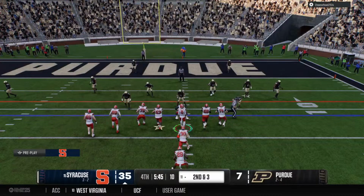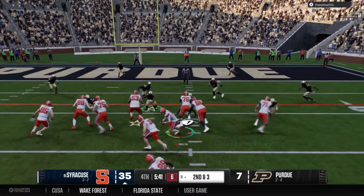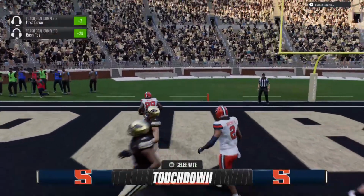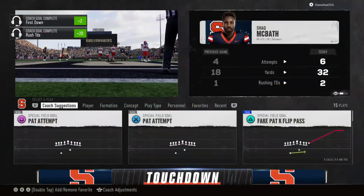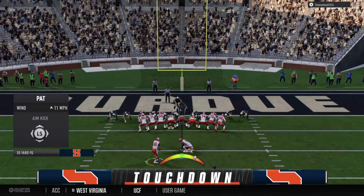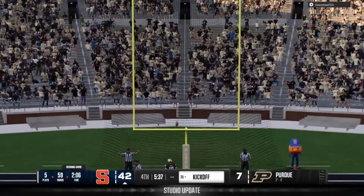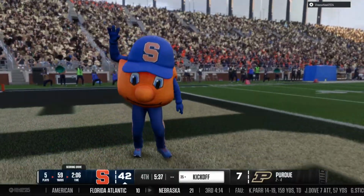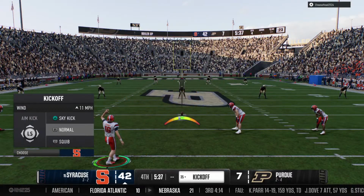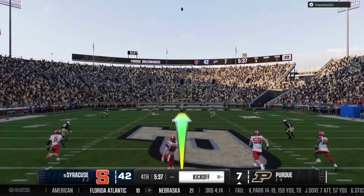Going to work on second down in the red zone, still some ground to cover to pick up that first down. Running behind that left side. Just trucks through it. Touchdown, Syracuse. And the punishment has been extended. They're now in really good shape to get back into the win column as they extend the lead here late. And the extra point was good. About to kick it away after scoring the touchdown. Syracuse 42, Purdue 7.